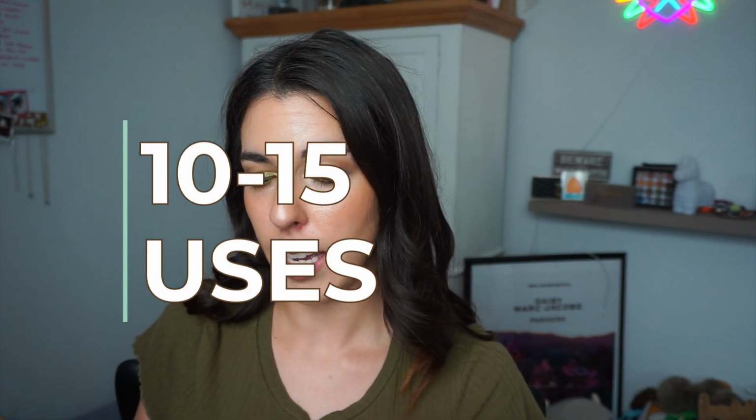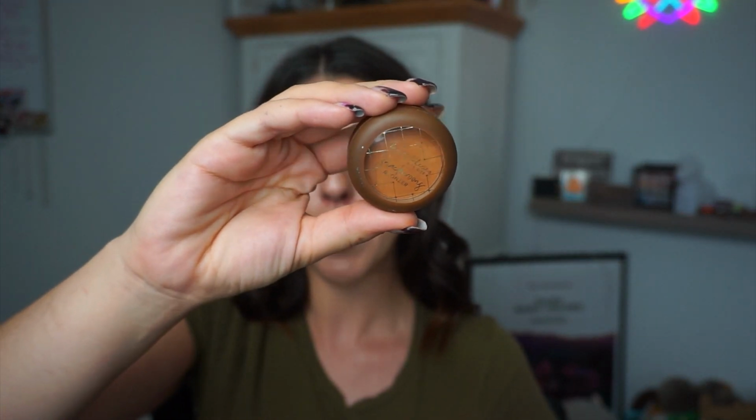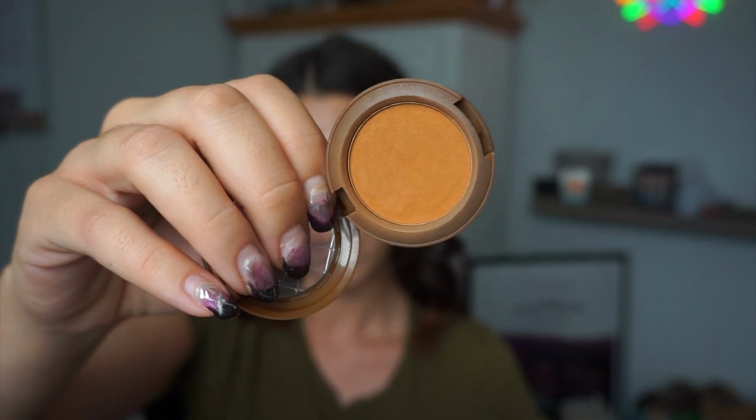All right, moving to the products I used 10 to 15 times. Starting with the item I used 14 times, because I actually didn't use anything 15 times within the past month. But I'm kicking it off with the most used in that area, and that is my Beauty Bakery Snackaroons bronzer. This is in the shade I Don't Give a Sip. It is a very orangey toned bronzer.